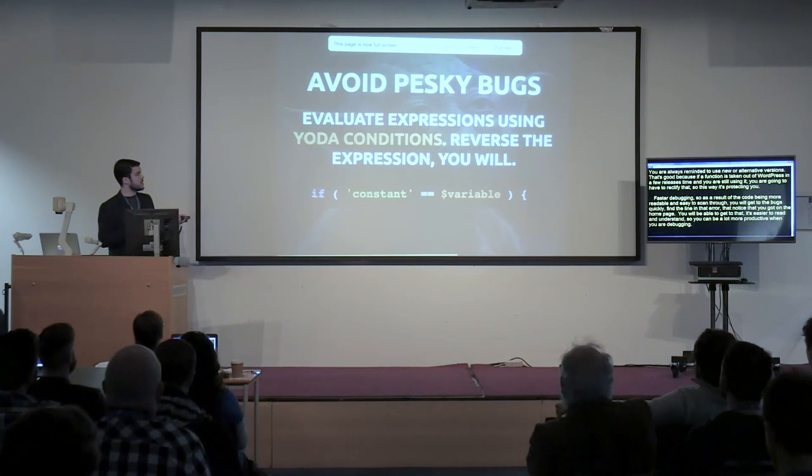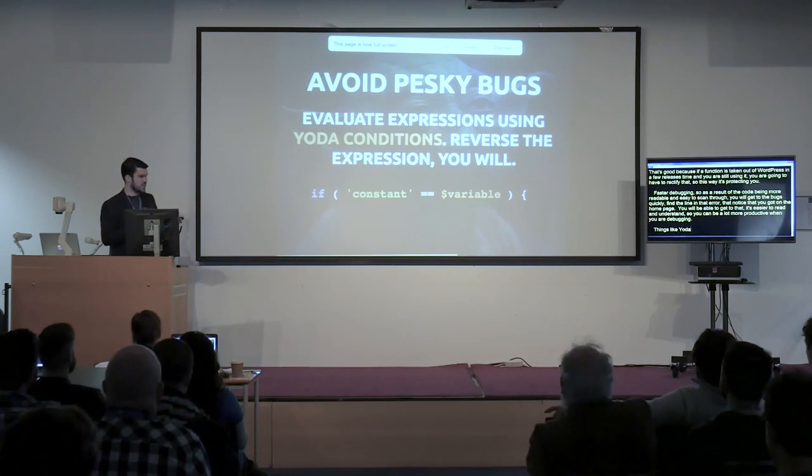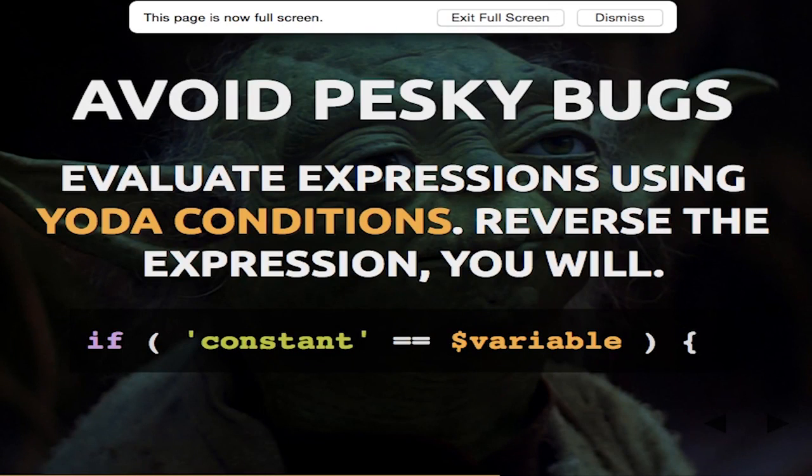Things like Yoda conditions are a good example of avoiding really pesky bugs. I mean, typically you would have the constant on the right, the variable on the left. But if you omit one of the equal signs in that, then it's just gonna be truthy. It's gonna be a silent bug that might take you a little while to actually find. So this way, you'll actually get an error if you miss an equal sign here, because obviously the expression won't work the way it should do.